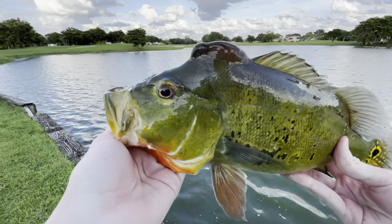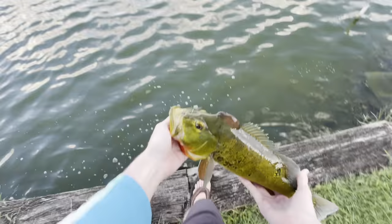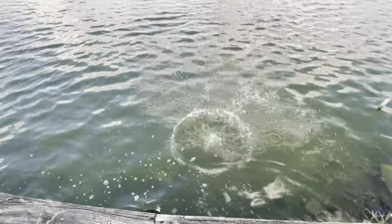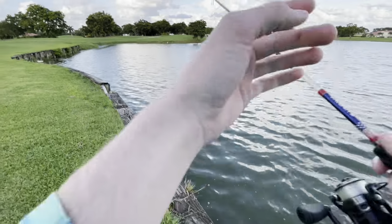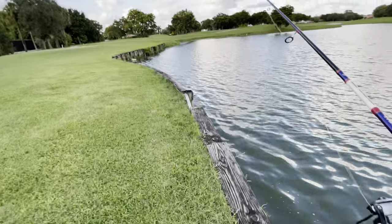If a peacock bass has that hump on its head, that means it's a male. So we got a nice little male here. Toss you back, buddy. There he goes. All right, you know what? I'm not too mad about that. That was a nice peacock. That's not what we're looking for. We need a clown.